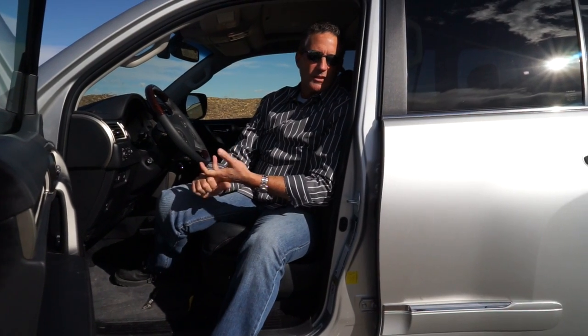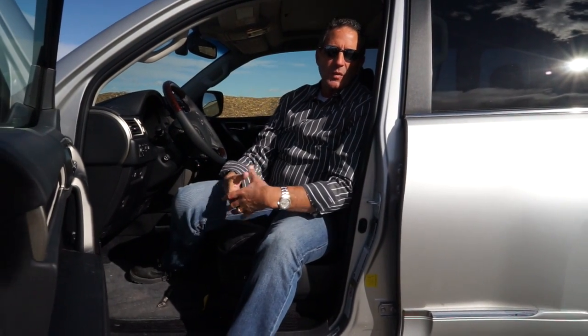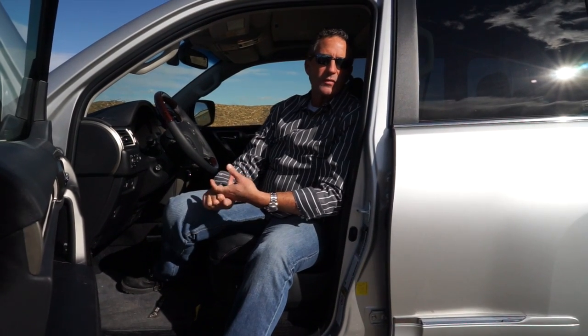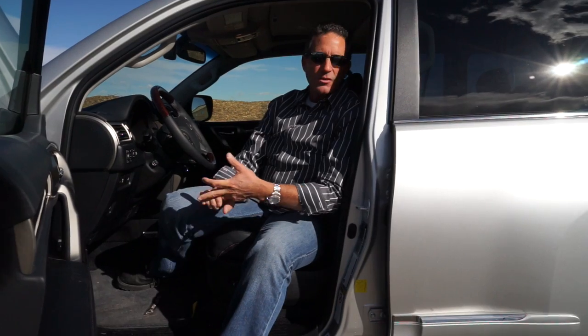Great off-road capability. Love the looks of this car. It runs well. It drives well. The functionality of it is fantastic. Here's where I think it falls short. I wish it had some more horsepower. I think it would even help out its fuel economy, which I think at 17.5 is a little low. And again, I do not like the back end of this particular vehicle.